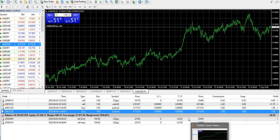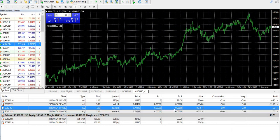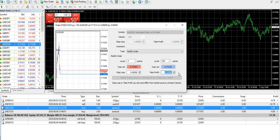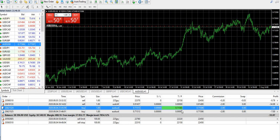Now let's set my take profit. So take profit is 5 pips and a pipette, right? So we're going to do 0.715. 5 pips up is 6. Pay the broker 2. 5. There you go. Boom. That's it.